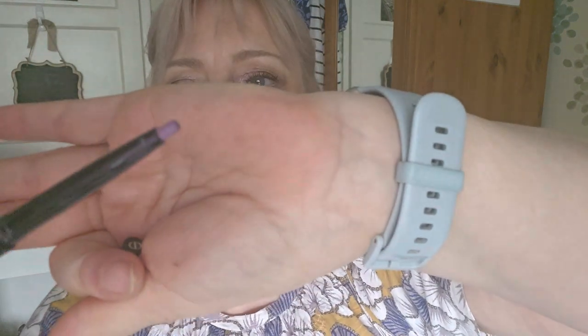There it is, just lovely. It's under my eyes there right now, as you can see. Sorry, I do apologise for not looking at the screen. Hope you forgive me for that one. There we go. There it is. And it just darkens up a little bit when it goes under your eye. Lovely colour, lovely shade. I've got used to it now.